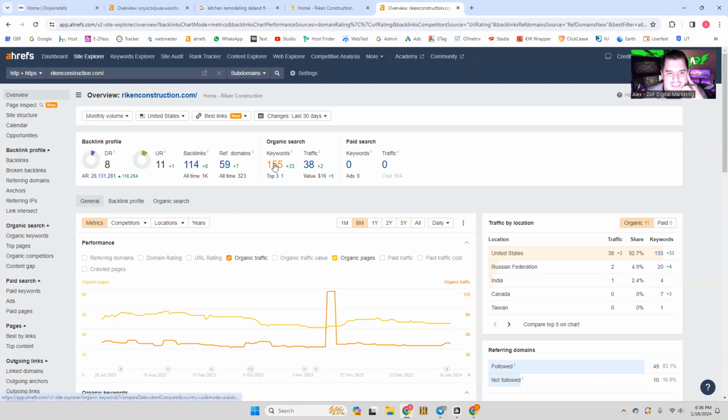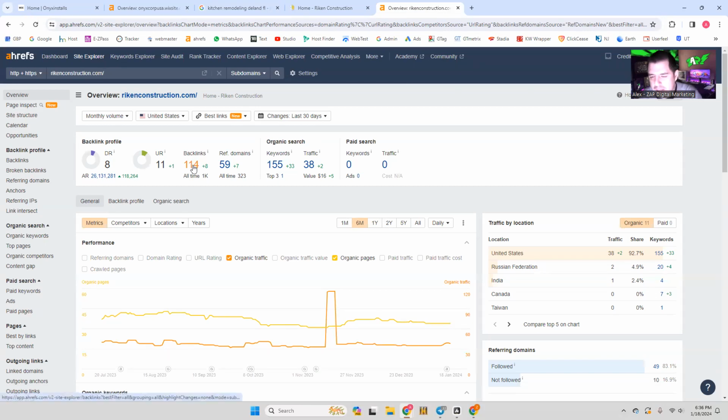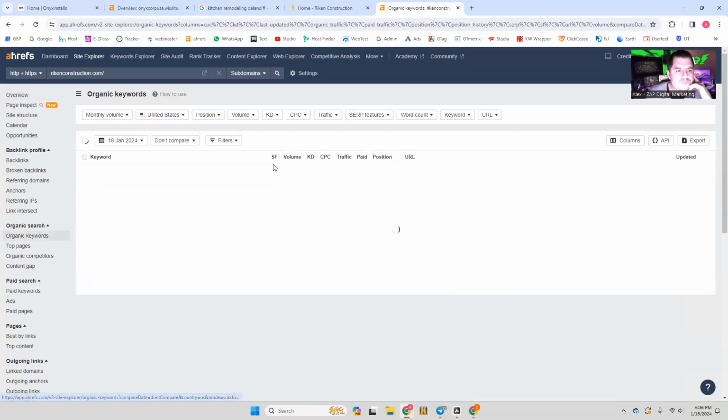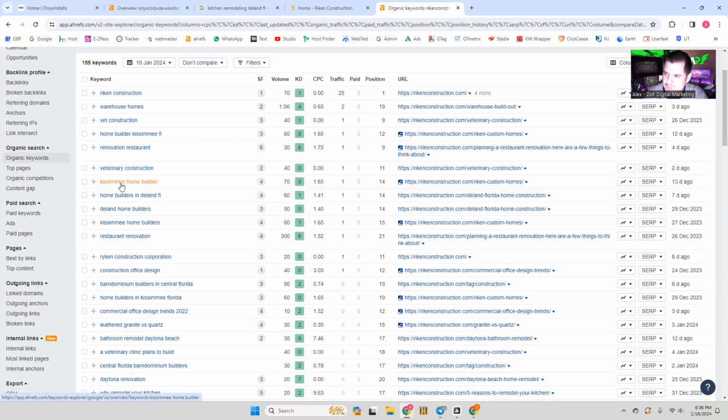Okay. Let's see what kind of keywords they are being found for based on their content and the backlinks that are supporting the credibility in Google. So let's see. They're ranking for their business name, which is good. Let's see. Kissimmee Home Building. Not really sure if that's close to your area. Home builders in Denland, Florida. 60 searches a month. Those are ranking on the second page. They're getting one visit. We can see how many people are looking. Again, 60 searches means that roughly 60 people are looking every single month. So this is one of the examples of keywords that you could be targeting.